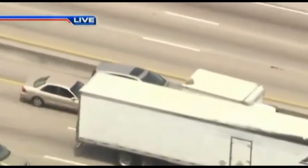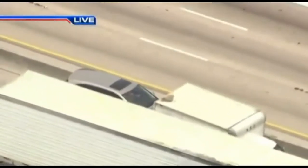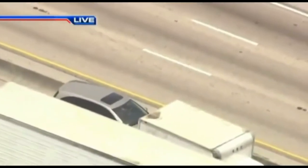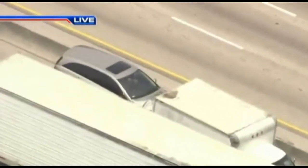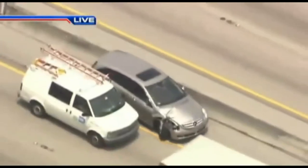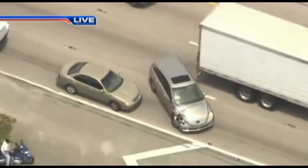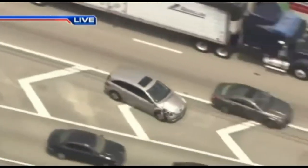He's run into traffic and come into hit the back of a vehicle there. Has no place to go. We're going to try to turn around now very, very carefully while other helicopters are in the area. Now he's backed up. You can see damage to the front of that vehicle. He's still trying to get around and doing some very difficult things here, maneuvering between several vehicles.